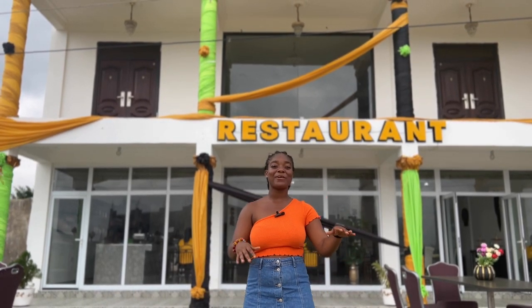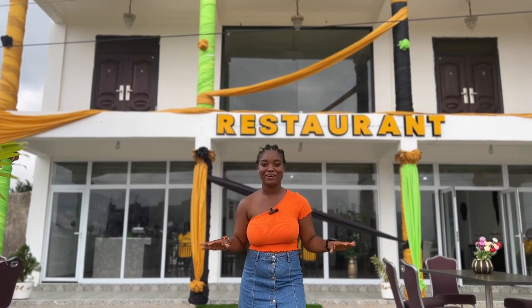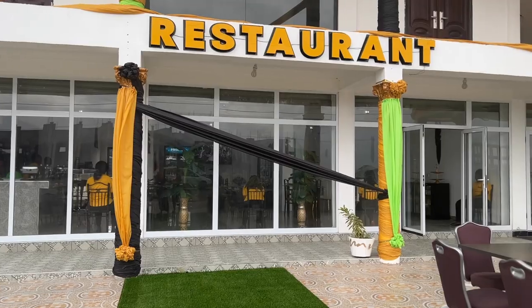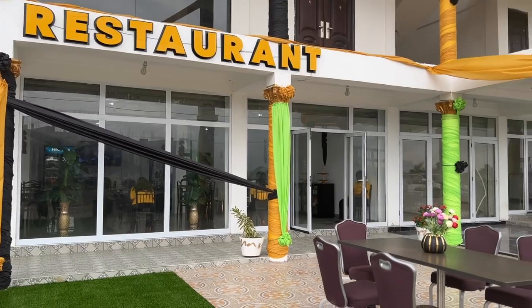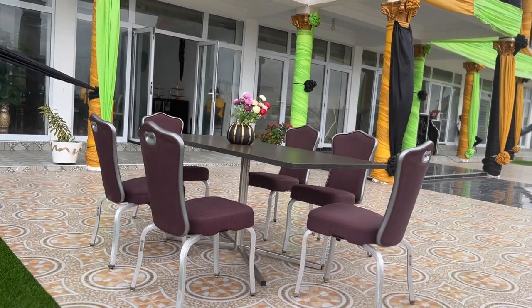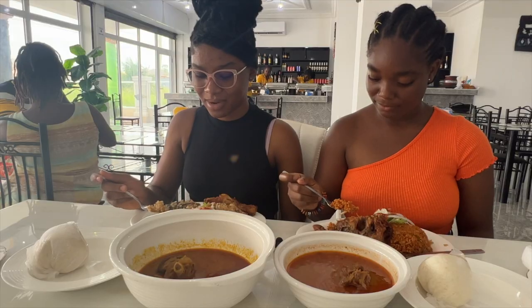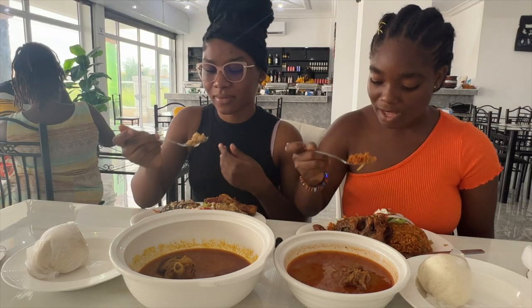Today I am at somewhere that is really making me so happy because I've literally been looking for places like this in Kasoa, and finally there's a place like this in Kasoa. This is the newest restaurant in Kasoa and it is called Swallow. They make all the local Ghanaian foods over here, and so today I'm going to be trying out their food to see how it's like.